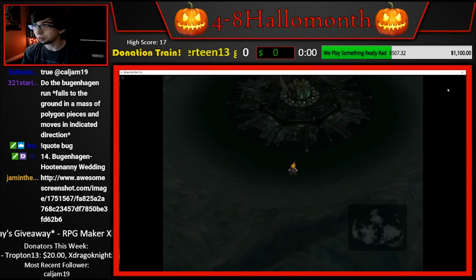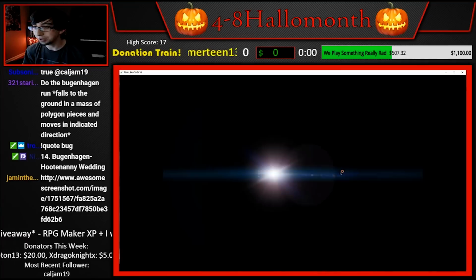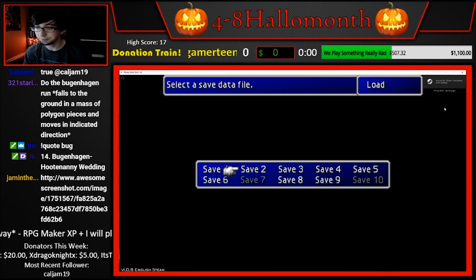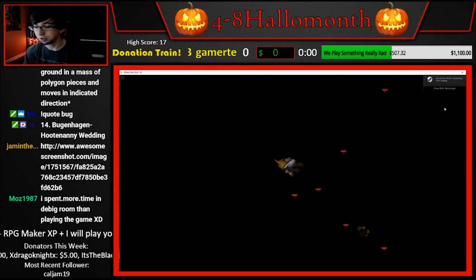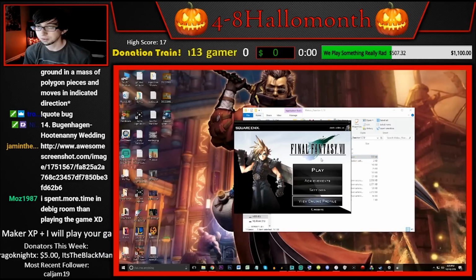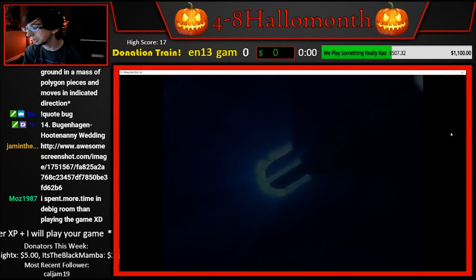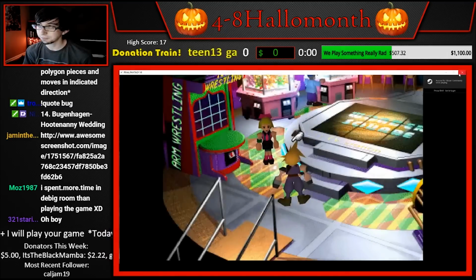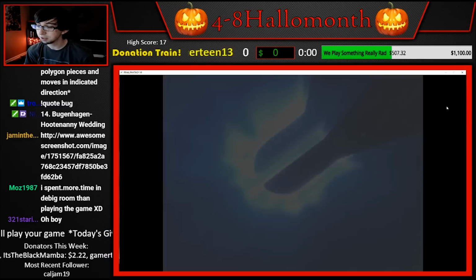Okay, that one just takes you to the world map. That's kind of strange. I guess they put in an exit so that they could go in and do stuff and then exit. But let me try to find one more that's just kind of strange. Okay, that's the exit again. I spent more time in the debug room than I did playing the game. That's funny. I don't know why it always goes to that save. I guess because it's the latest one that I saved in.